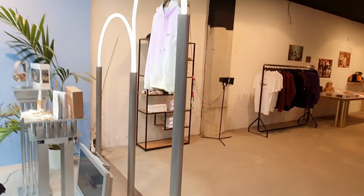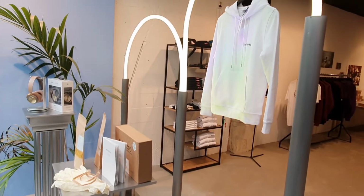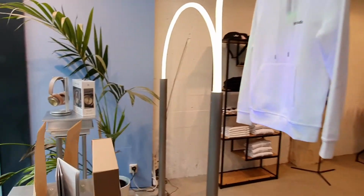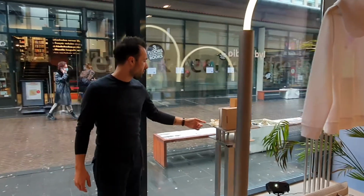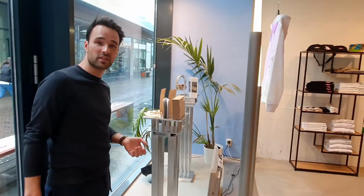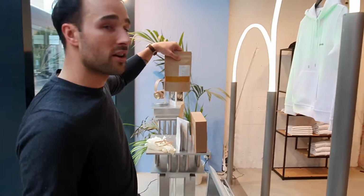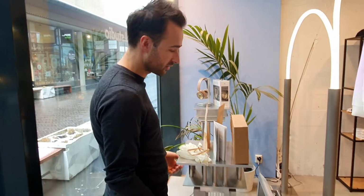Because I see a lot of different things around. Maybe we can walk through the store and you can explain what's what. Yeah, definitely. We're starting in our window. So this is a very clear view of what we're doing already to the public outside. The arches and the platforms are from a studio that's working here in Eindhoven. We have a brand here making natural dye for clothing. So somebody who just came out of school developed this pack.